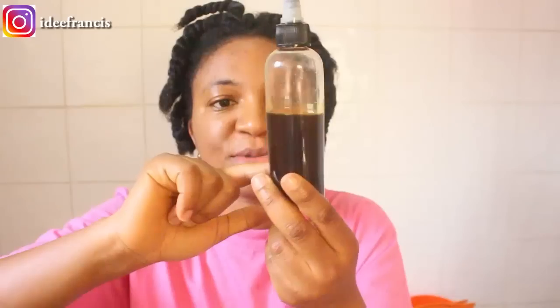Okay, this, oh my god. So yesterday I did a hot oil treatment using this hair growth oil that I made, and I slept with this grocery bag and my hair bonnet so that it really seals in the oil. It will not allow the oil to escape. Okay, so that's not what I'm gonna talk about today.